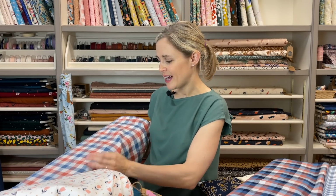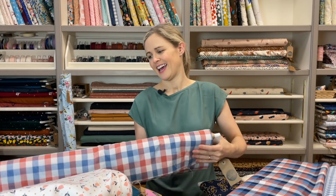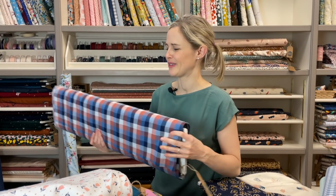If I didn't already have loads of Grain Line Archer shirts, I would probably want to make one in this, but I just seem to want to make loads of things out of that pattern because I just love wearing it so much, but there are lots of other things you could do with it too.